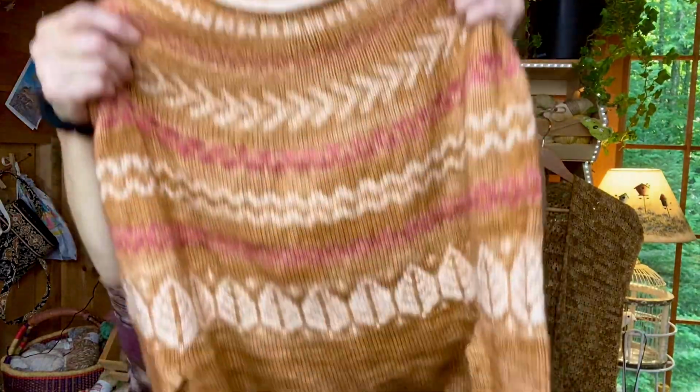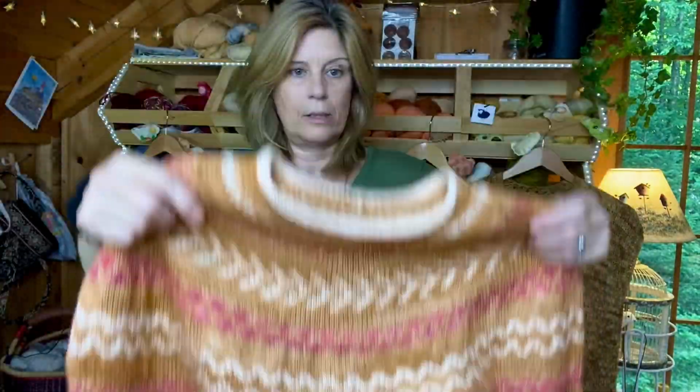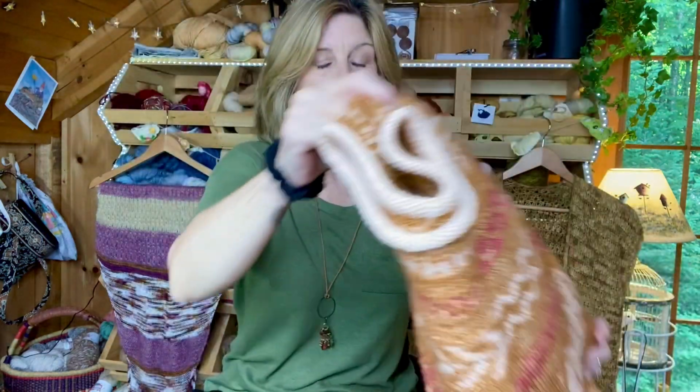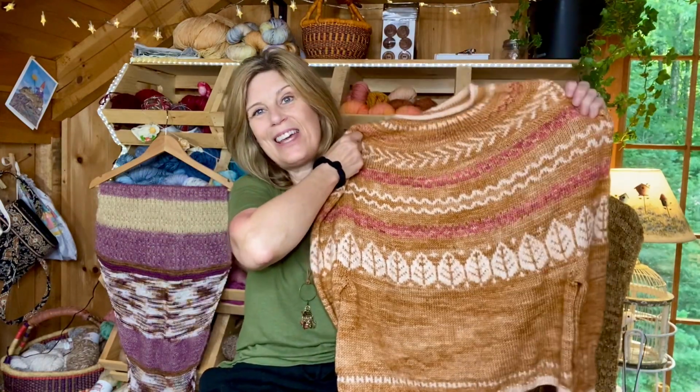But anyway, this is a very easy yoke, top-down, one-piece garment, and it is going to be test knit. Right now it's with the tech editor, and then it will be test knit beginning on July 30th and will end on August 30th, and then hopefully I will be releasing the Story of Trees. So I hope that you're excited about it as much as I am.